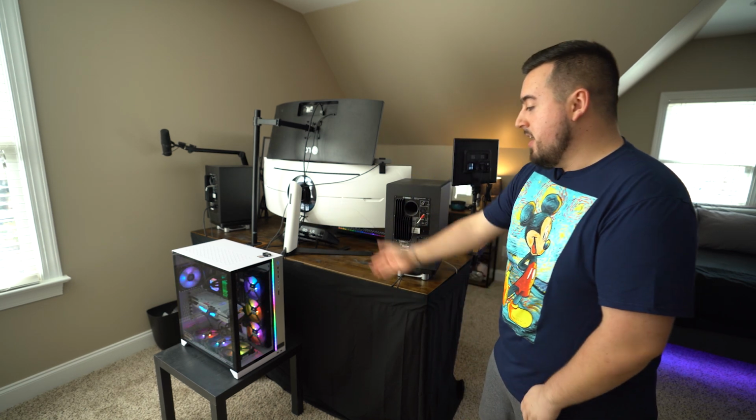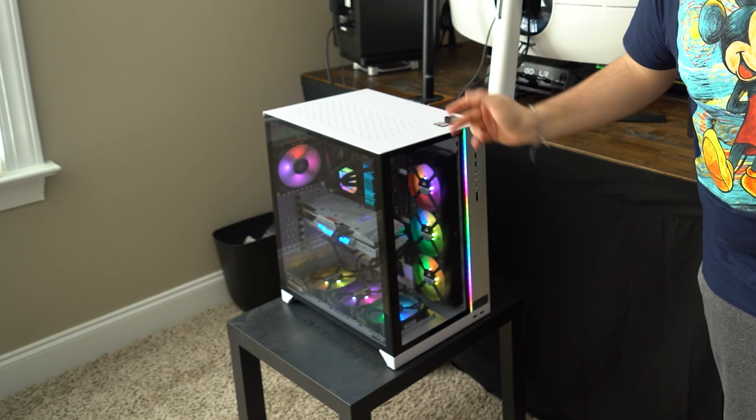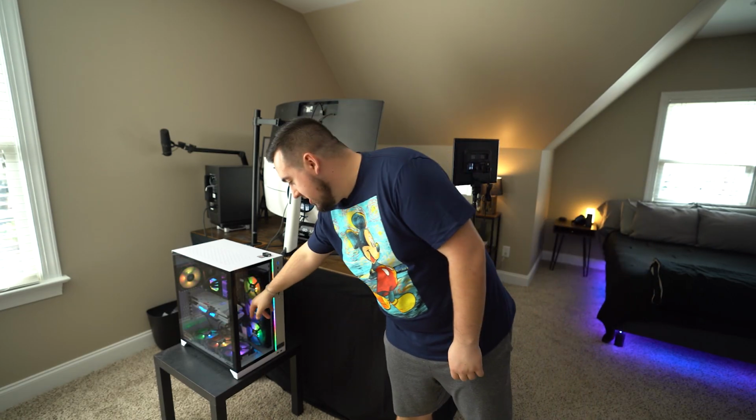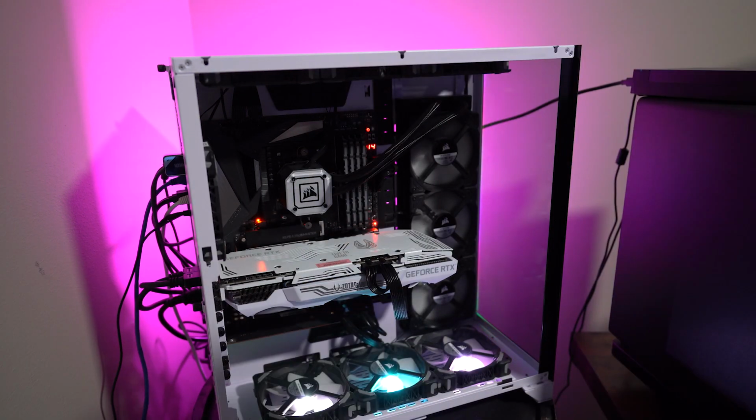So that's that. Here is the computer, Sudden Storm. It's great, right? I love it. 128 gigs of RAM. I mean, check it out. I did a whole video about it. The only thing I've changed is the 3090 from Zotac. So shout out to Zotac.